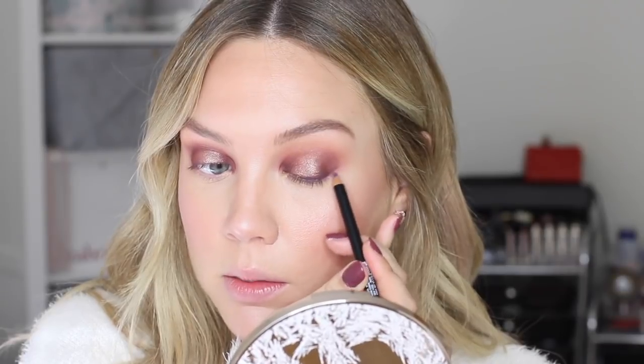Just bring it out a little bit at the sides. So that's a little bit more of a colorful purple than I thought, but it's kind of fun in the waterline. I'm going to take this Troublemaker Urban Decay mascara, do a quick coat, and then I'm going to put on these lashes that I picked up from Sephora. I believe they're House of Lashes in Cecile, but if I'm wrong, the right pair will be linked down below.